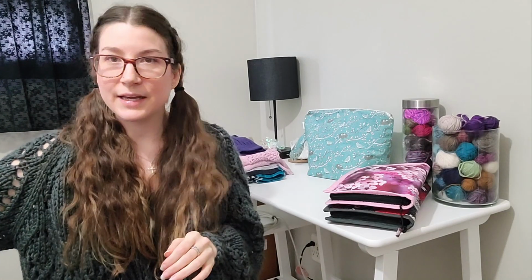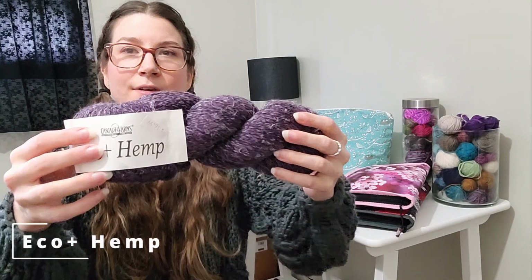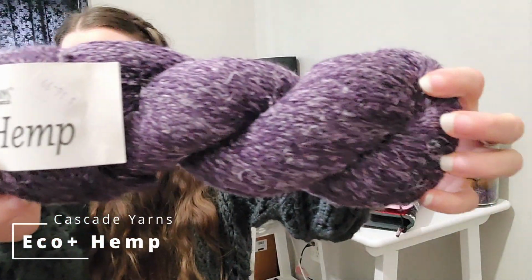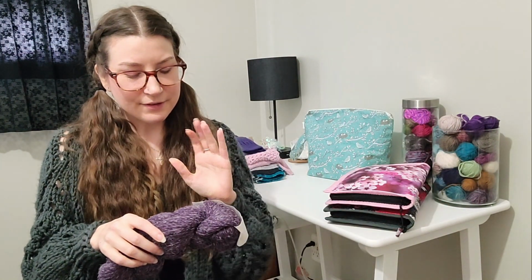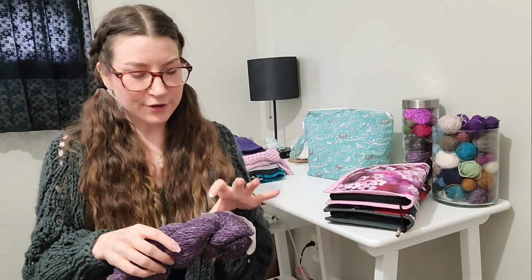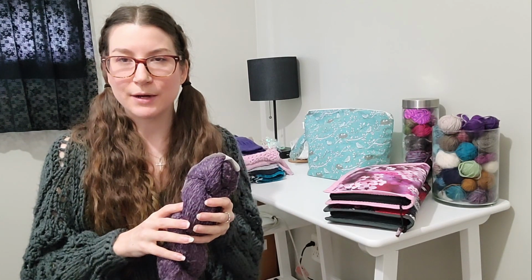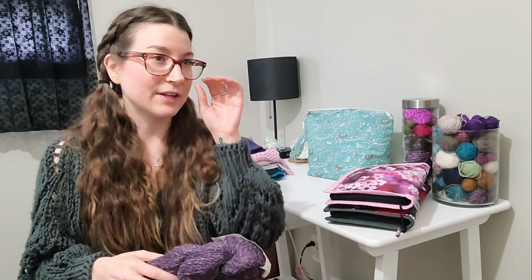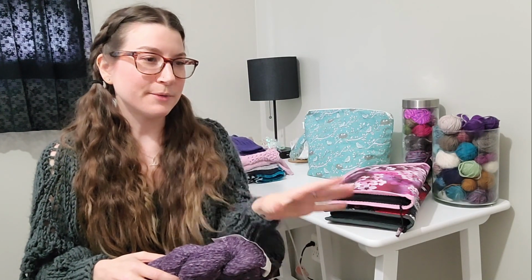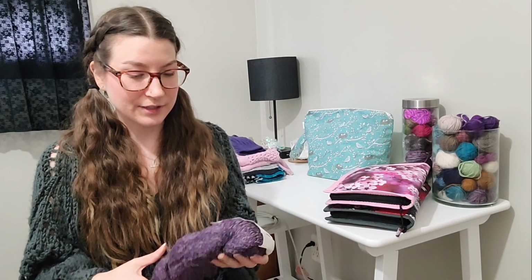And I am planning to use some stash yarn. This is Cascade Eco Hemp. I originally started knitting a cardigan with this yarn. I have a ball that I had wound up, and then I ended up tearing the project out because it wasn't going to fit and I wasn't liking it. I had sunk so many hours into it that I considered not frogging it, but you know what, I'd rather reclaim the yarn and put it into a project that I'm really going to like.